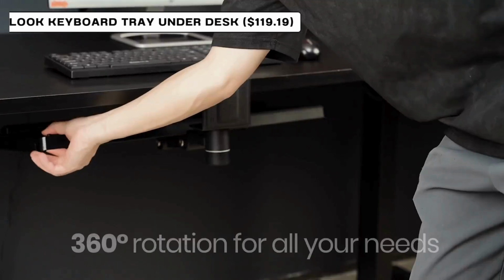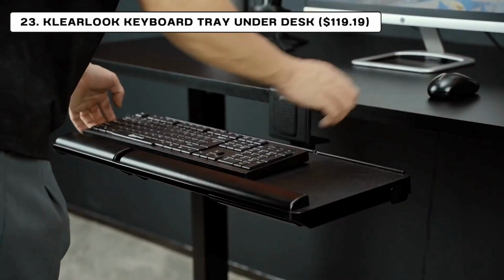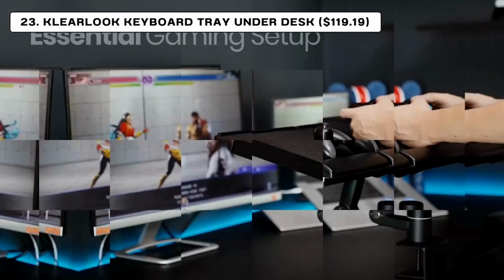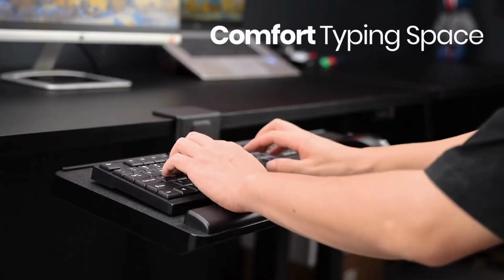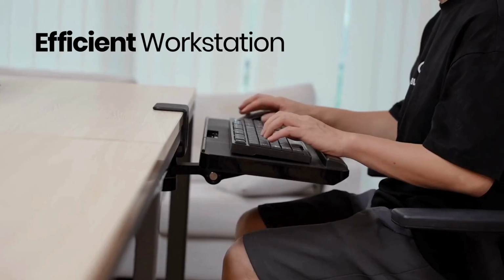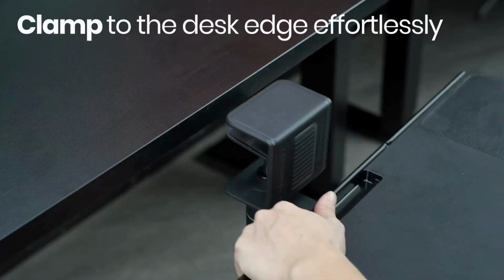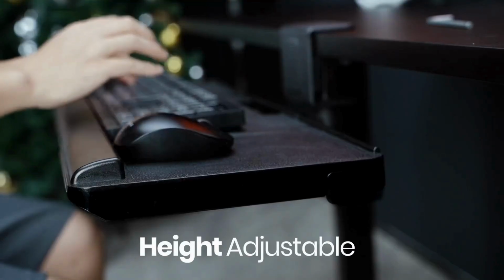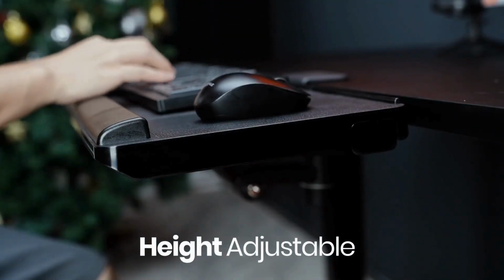Type easier with the clear-look keyboard tray under desk. It rotates and tilts fully, aligning wrists for comfort. Mounted above or below your desk, with a wide platform for keyboard and mouse. A wrist rest, drawer, phone slot, and headphone hook organize essentials. This ergonomic tray cuts strain during long sessions, boosting productivity.